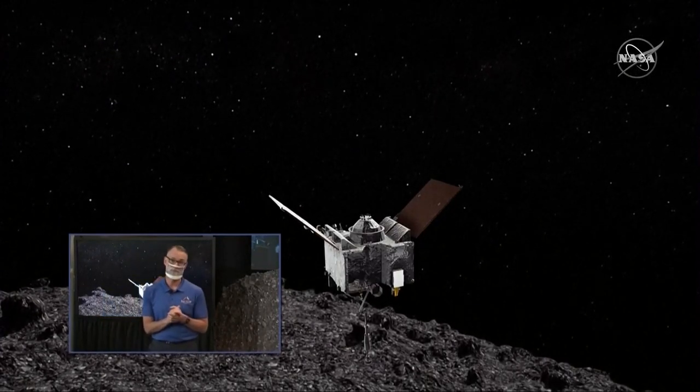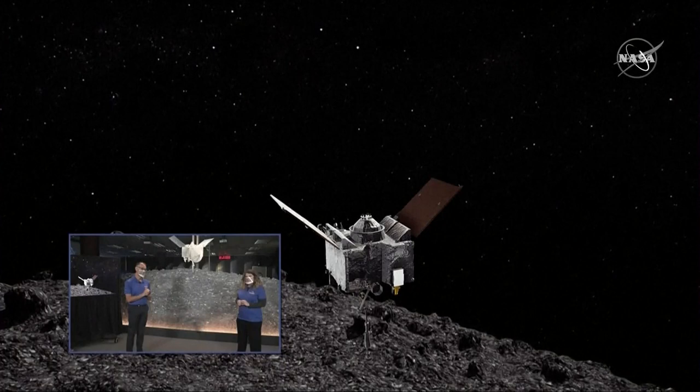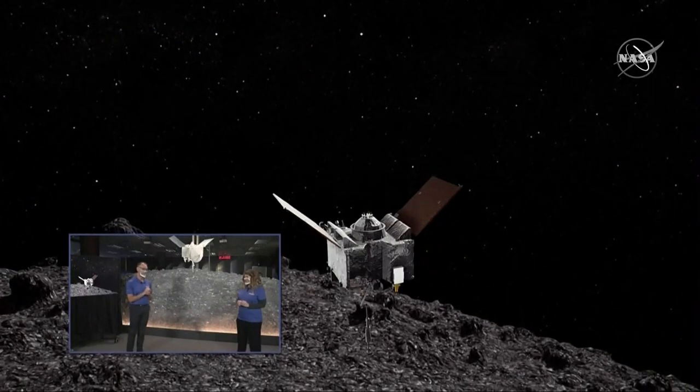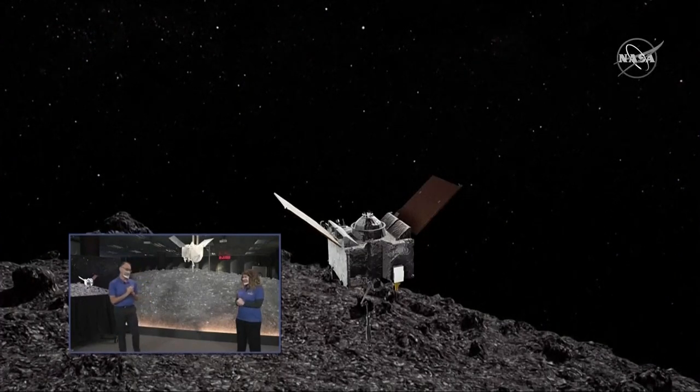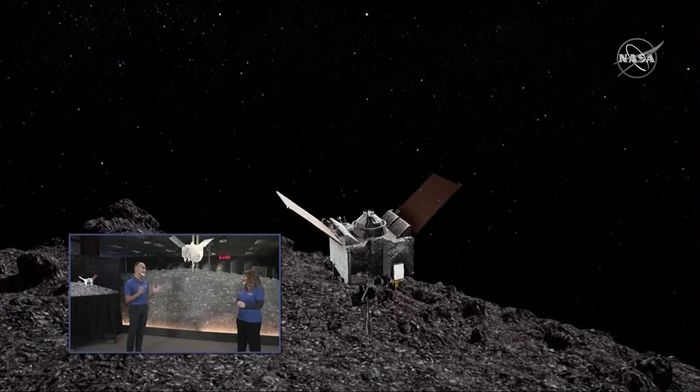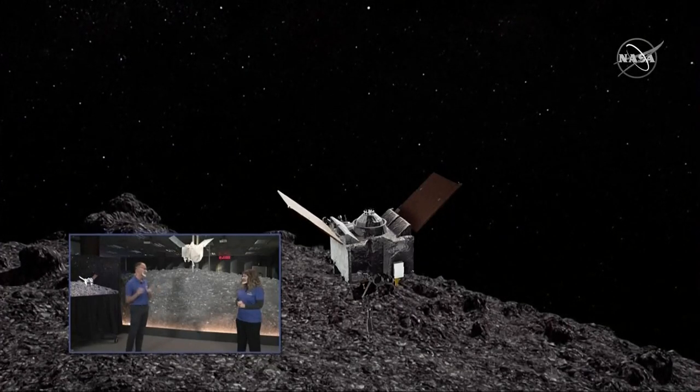OSIRIS-REx MSA on OSIRIS-REx Ops. Attitude control system has transitioned to touch and go mode. Right, spacecraft's getting ready to make contact with the asteroid surface here. So the sample mass measurement will tell us if we have 60 grams or more of material, and that'll happen on Saturday later this week.